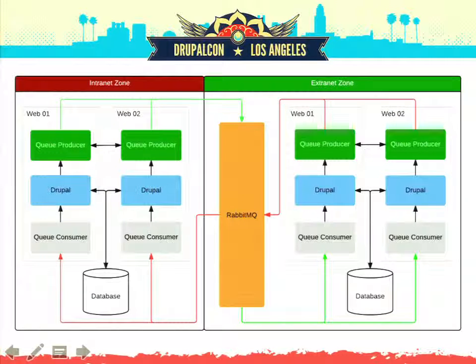Of course, nothing is quite that easy. The same thing, by the way, happens in reverse. So if you were to create that comment on the extranet, it would put it into the RabbitMQ queue on its side, and the intranet is just checking that from where it is over here. So it doesn't have to reach out to the intranet to put that in.